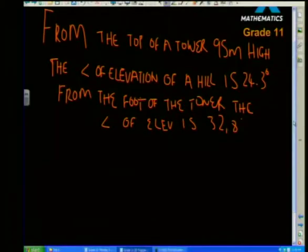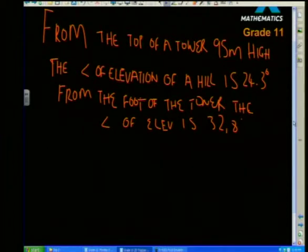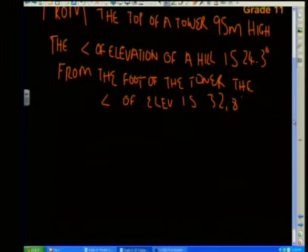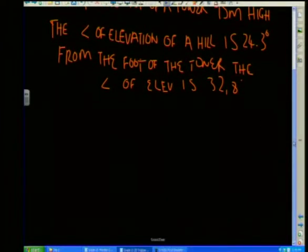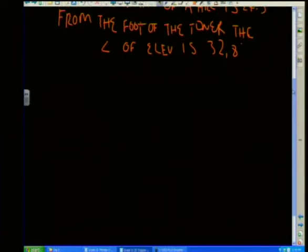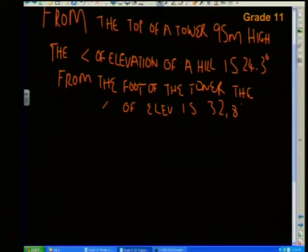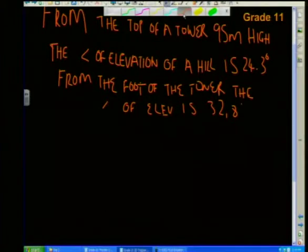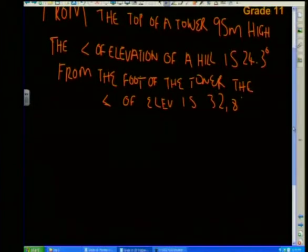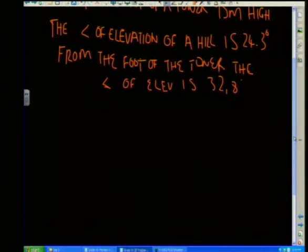From the top of a tower 95 meters high, the angle of elevation of a hill is 24.3 degrees. From the foot of the tower, the angle of elevation is 32.8. I must apologize because I have used a lot of abbreviations here. This little sign means angle, and ELV means elevation. The question says, calculate the height of the hill.